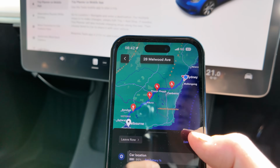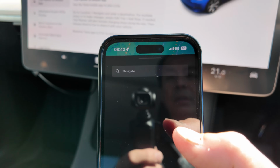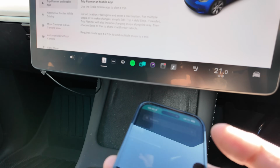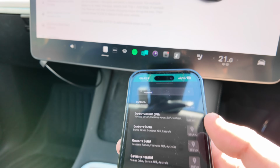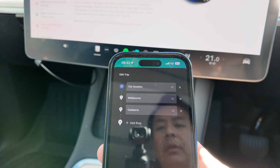You can also edit the trip. So for example, if I wanted to add a stop here, let's do that. Let's type in something like, I don't know, let's type in Canberra. Why not? Canberra, Australia. Okay, press done.